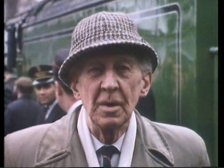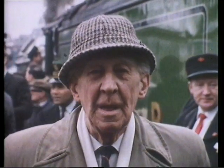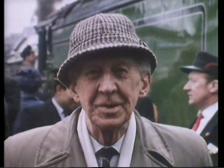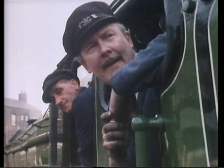I'm not able to go on the run today, but I just wanted to come and see my dear old engine again to say how do and wish her good luck. Right away.